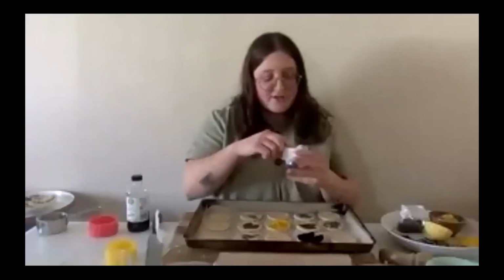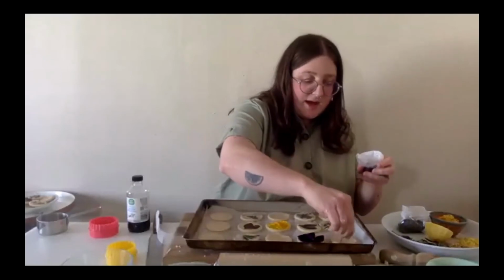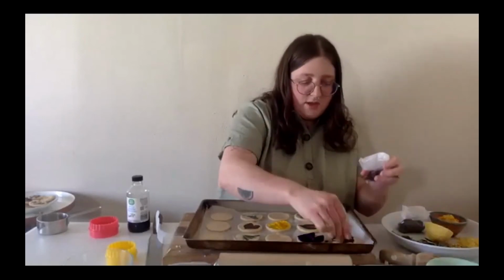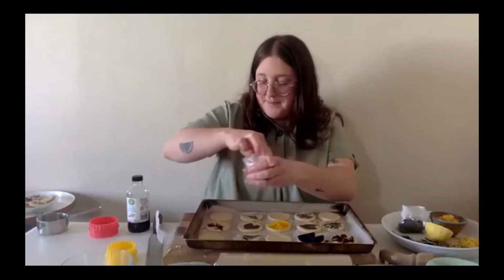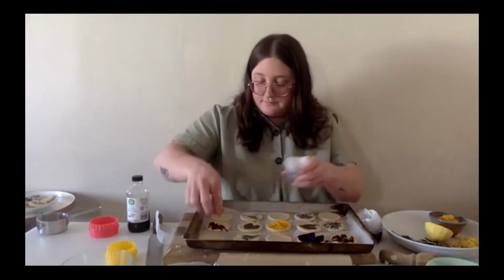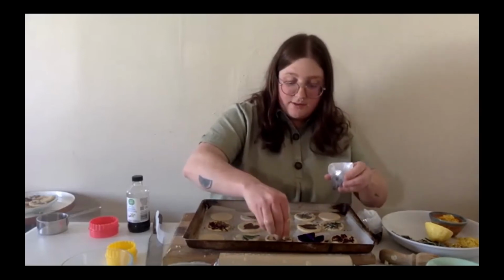I also have some dried hibiscus flowers, which are also really nice, and they have a little bit of a fruity taste to them. So I'm going to sprinkle those on one of the cookies. I'm going to do one that is half hibiscus, half lavender, a really nice floral cookie. I'm going to do one that's just lavender because everyone loves lavender.